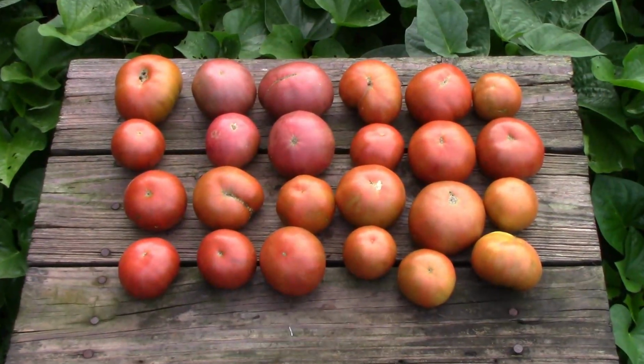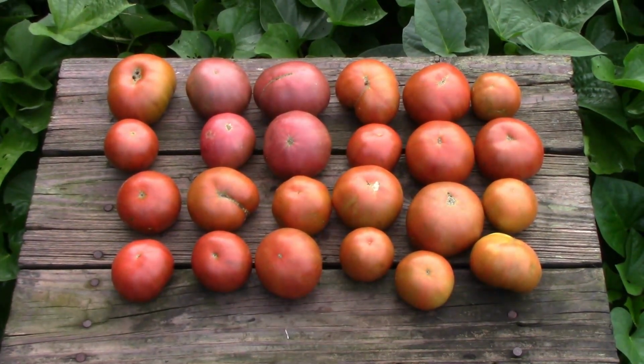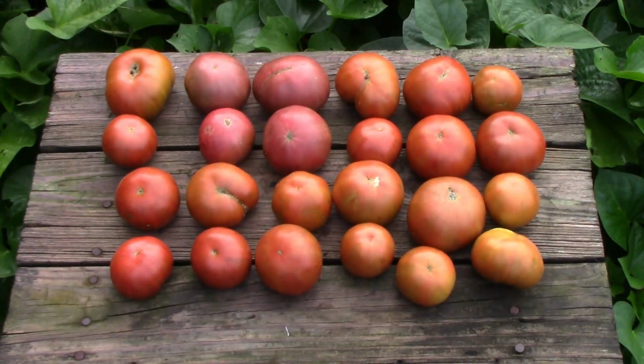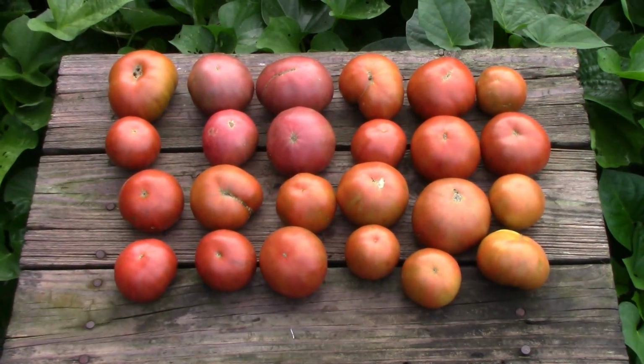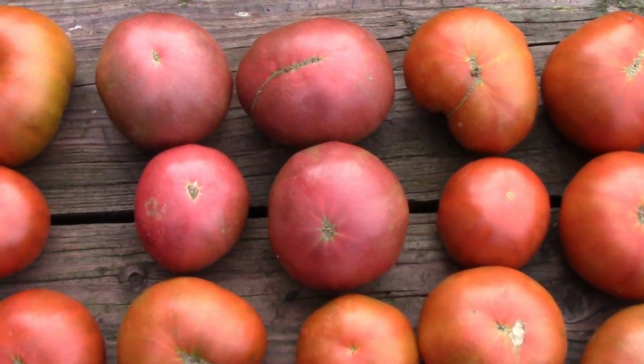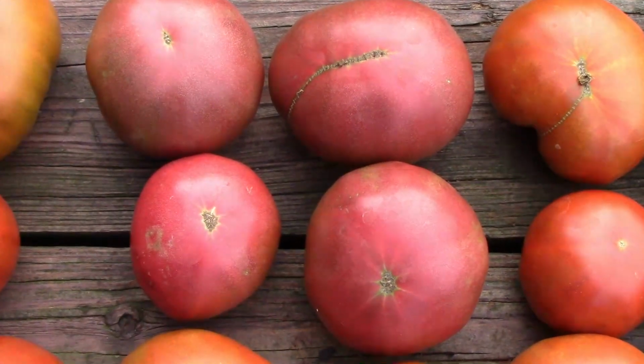Here's a quick look at some tomatoes from last year. All of these tomatoes were from just 2 plants. 20 of them were from the Tasmanian Chocolate and 4 from the Beronia. The 4 Beronia tomatoes have a slightly different color than the Tasmanian Chocolates.